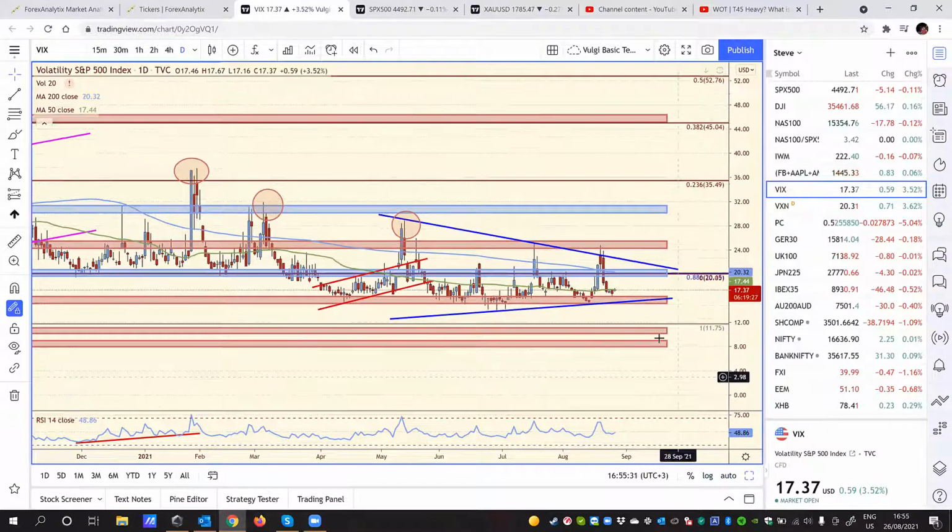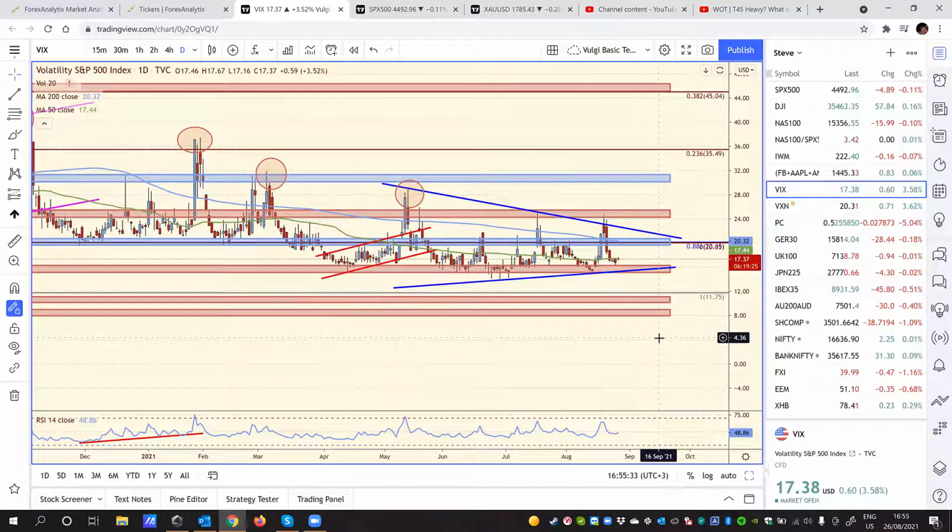Now, having to do with the VIX, it still remains contained within the symmetrical triangle you see here. The divergence between the VIX and the index is obvious, because the index has kept posting higher highs while the VIX has started producing higher lows. But as I've explained before, and as we've seen several times in the past, that isn't a timely signal. It means something and eventually it plays out, but it's not a timely signal. So you need to keep that in mind.